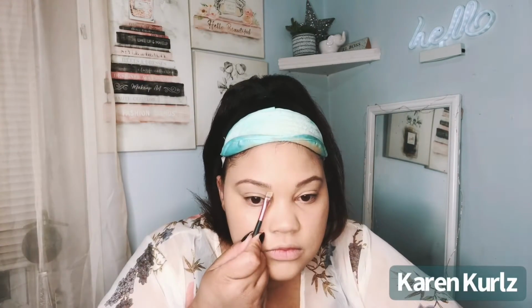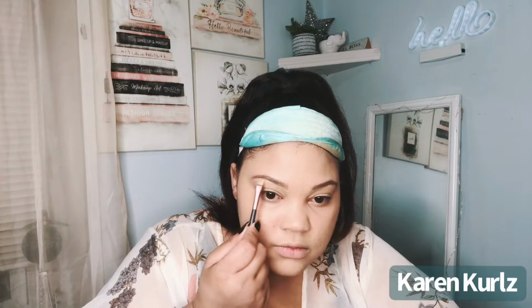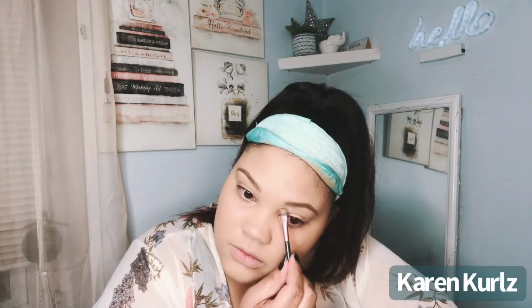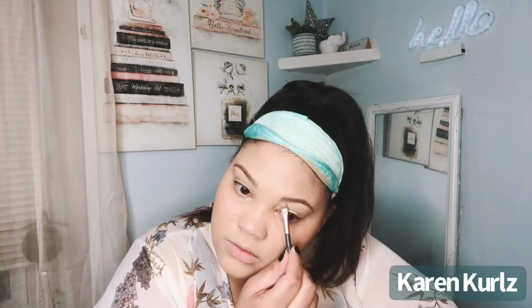Next, I am going to take the remaining concealer that was on my hand from applying to my face, and I am just going to apply that under my eyebrow line, because I want to make sure I clean that up and it has a nice, clean, sleek look. That's what gives it that really nice glam finish. It is all in the eyebrows. Okay, baby. And take your time.